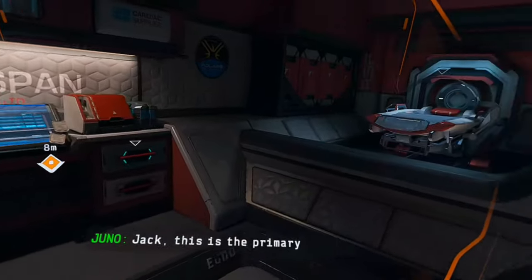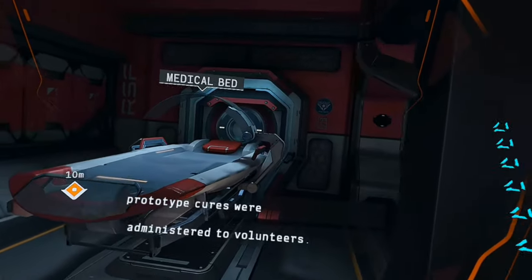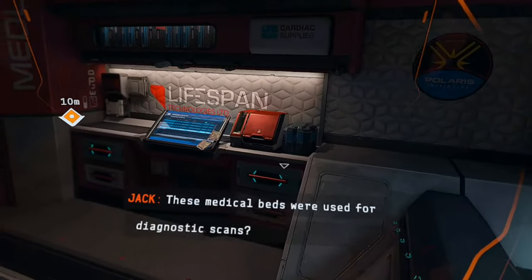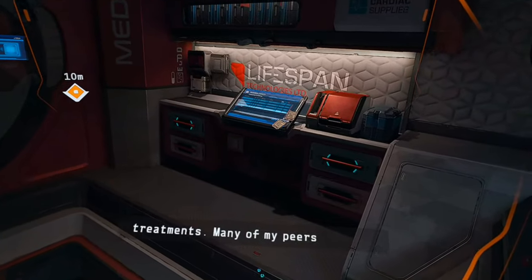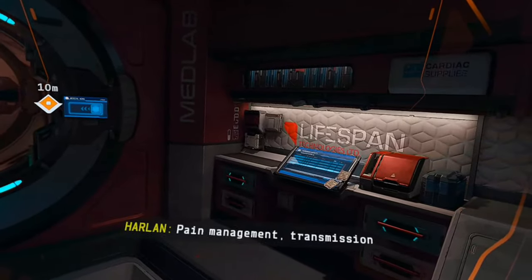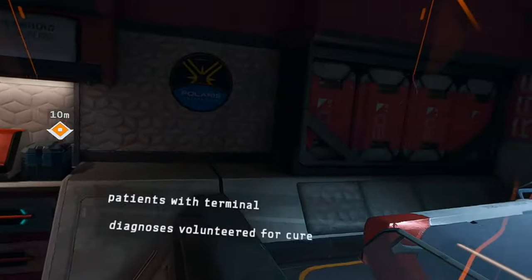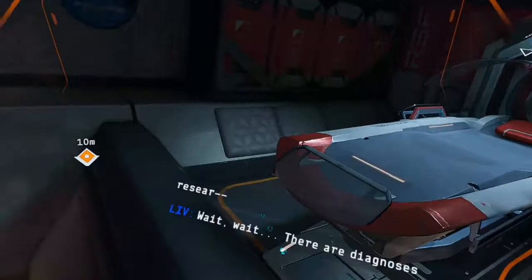This is the primary examination room, where prototype cares were administered to volunteers. These medical beds were used for diagnostic scans? And to monitor potential treatments. Many of my peers focused on post-diagnosis options. What sort of options? Pain management, transmission reduction. Though most patients with terminal diagnosis volunteered for cure research.